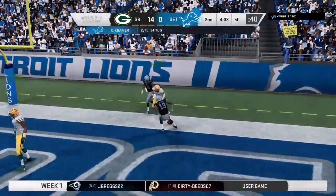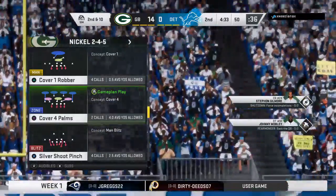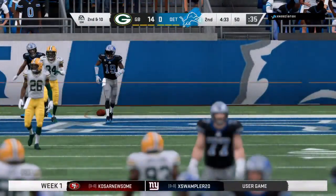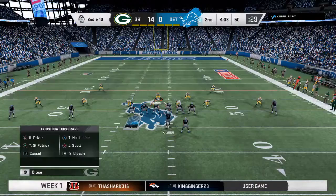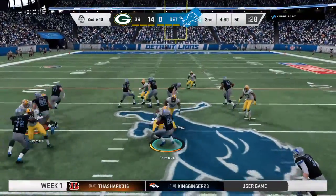And nearly picked it off. He had a chance to come down with that in the end zone, but it'll wind up just being incomplete. Martin, I think it's high time to get him some passes that he's comfortable with. Some easy throws, some completions. He's not even hitting the 50% thus far. Well, certainly that has played a big role into why they are trailing right now.